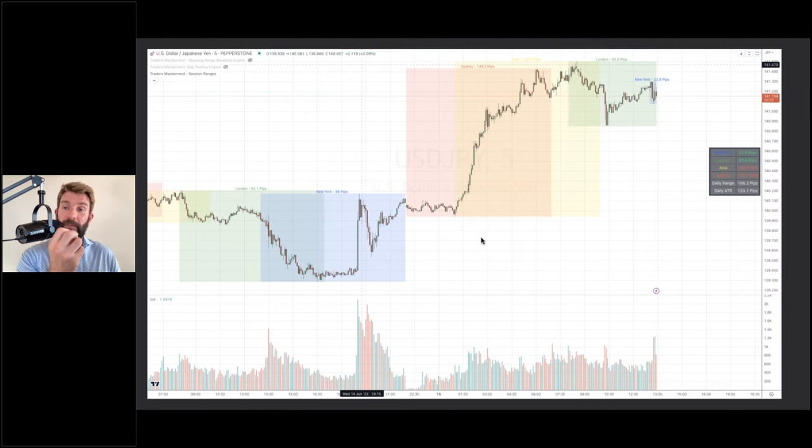You can now get your ATR and go, my level's going to be here. My level's going to be here. That's the range I'm expecting for the day.